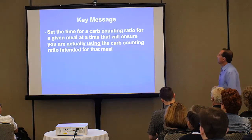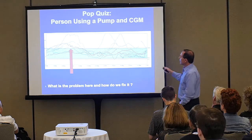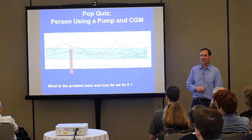Okay, so we'll skip ahead. A whole bunch of you are on CGM. What do you think's the problem here? This is midnight, breakfast, lunch, dinner, bedtime.